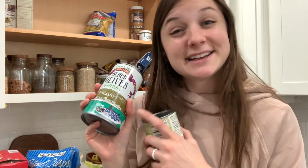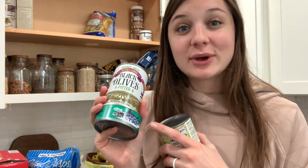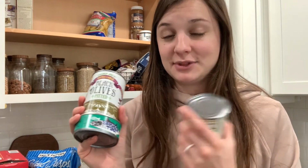We have peanut butter, of course, both for our dog and for ourselves. And then I always keep a variety of canned goods on hand too. So right now, we currently have refried beans, which are just beans. We have a can of black olives, so a healthy fat, and I have a can of tuna. And so a can of tuna can be a very quick, delicious, healthy protein option for a quick lunch or a quick dinner if that's something that you enjoy.